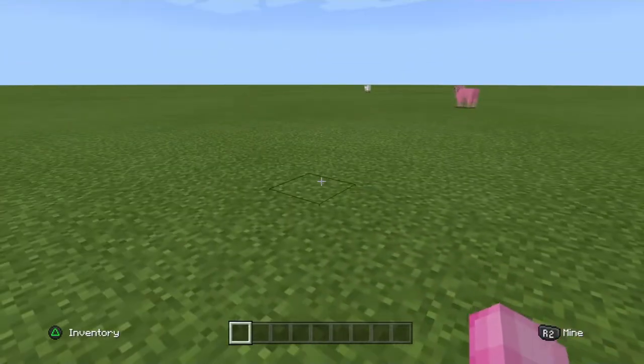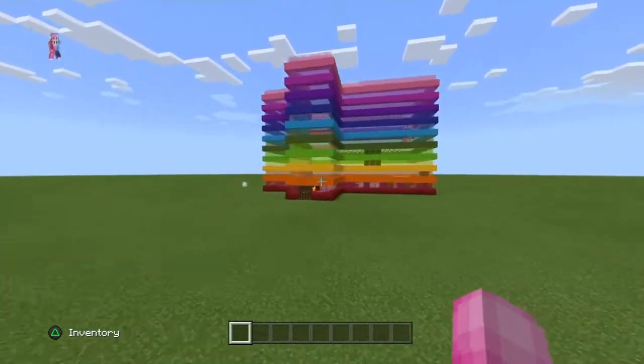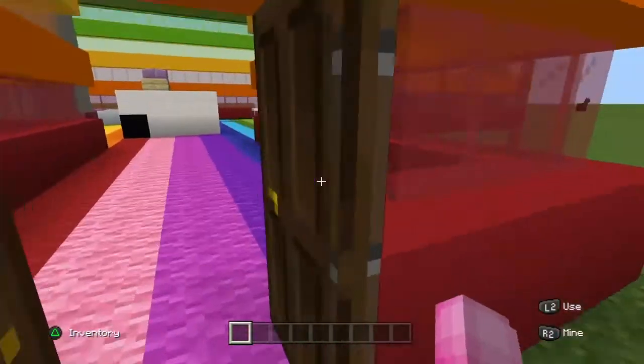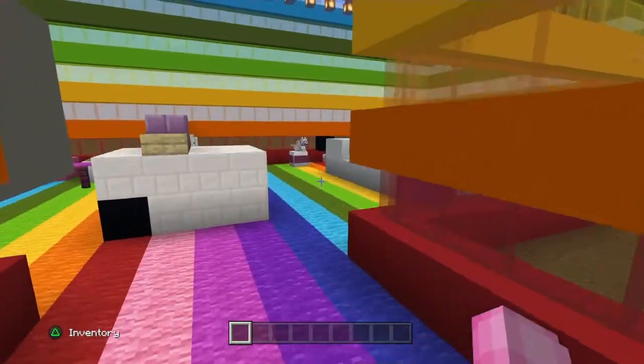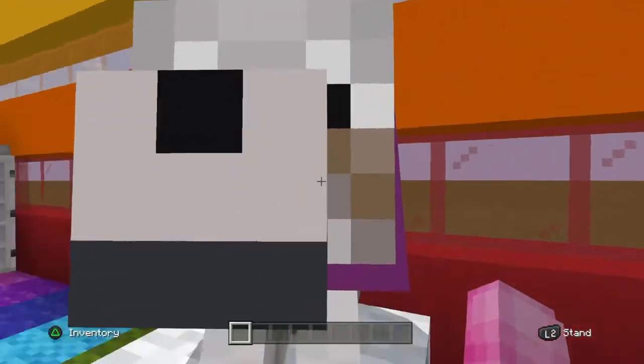So in this video, I want to show you my rainbow house. Ta-da! This is my rainbow house. As you come in, you can see a couple of things. I mean, look at this cute little puppy.